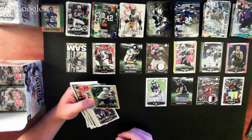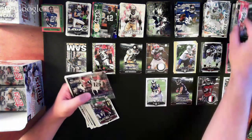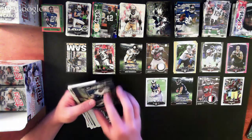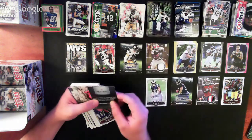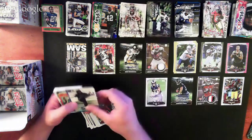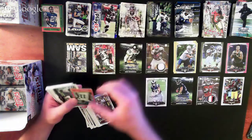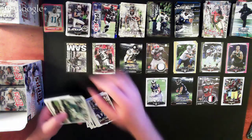Gold border, Zack Martin for the Cowboys. Tom Brady, 4,000-yard club. Fantasy inserts, Jason Witten and Marques Colston. And Anquan Boldin, 1,000-yard club. Greatness Unleashed, Wes Welker. Play 60, David Bruton. Marqise Lee, mini.